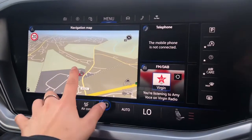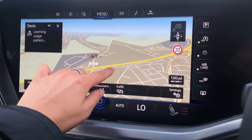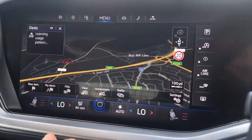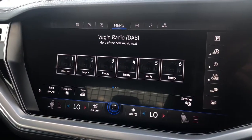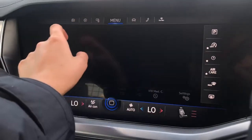So over here we have your multifunction computer with a 7-inch colour display where we can access your car's functions. This includes your satellite navigation, got a high graphic map, got your speed on there, and then you can also change your view from day to night or leave it on automatic, just preference to the driver. Then we do also have your DAB digital radio, which comes as standard. You have an endless list of music stations.